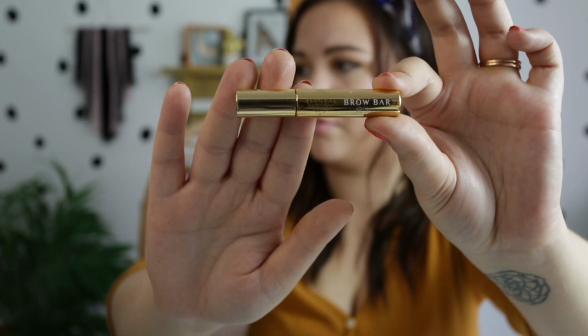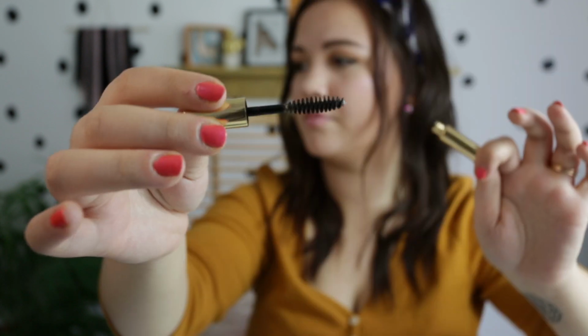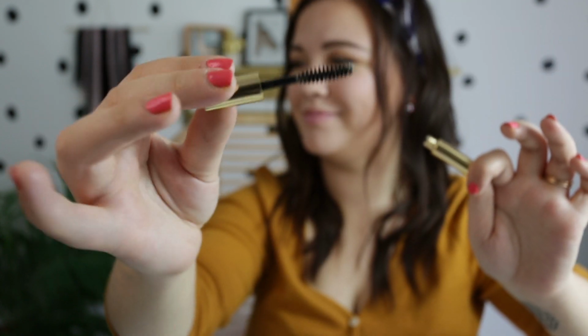Okay, and another product, I use these two together every single time. This is the Brow Bar Clear Brow Gel. This came in a kit with eyebrow powder and eyebrow cream to kind of carve out your eyebrow. I don't use that. I use this every single day. But this brow gel is amazing. I love it so much. It seriously holds your brows in place all day. And look how cute this is. It fits perfectly in my makeup bag.